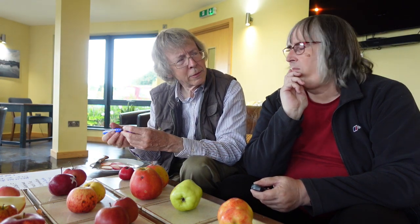I'm going to give it 3.5. It's quite pleasant, but it's more novelty value. If you had a blindfold on, you wouldn't think it was exceptional. It's just the colour is the main interest in it.